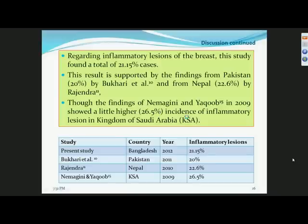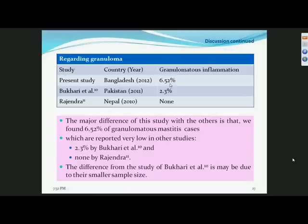Regarding granuloma, the present study found 6.52% granuloma. The major difference of this study with the others is that we found a bit larger number of granulomatous mastitis cases, which are reported very low in other studies, 2.3% by Bukhari et al. and none by Rajendra. The difference from the study of Bukhari et al. is maybe due to their smaller sample size.